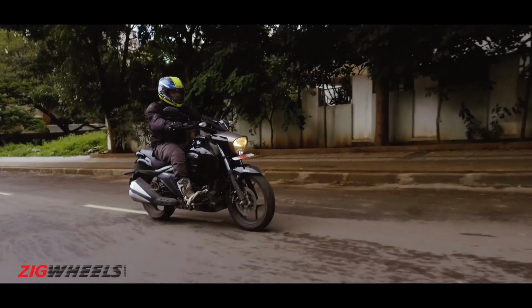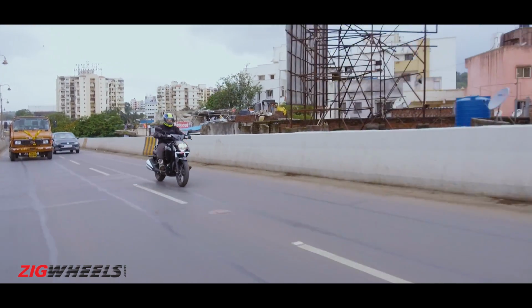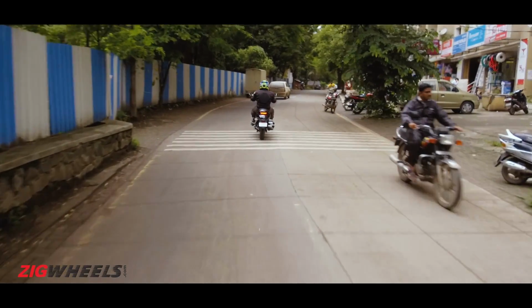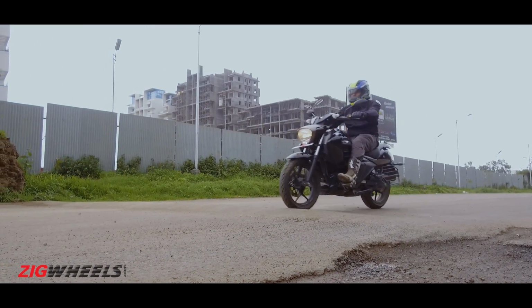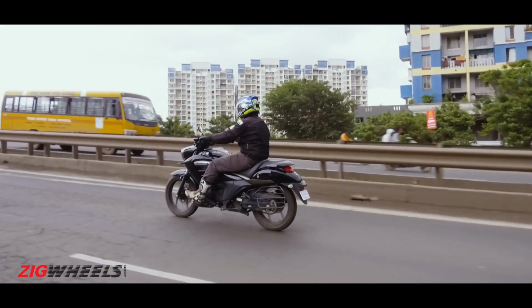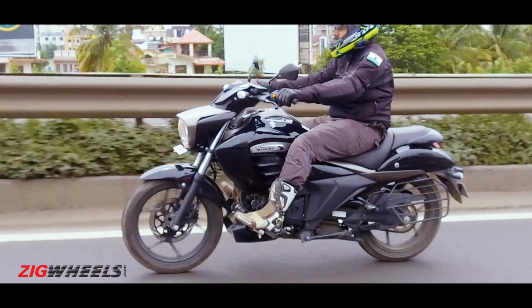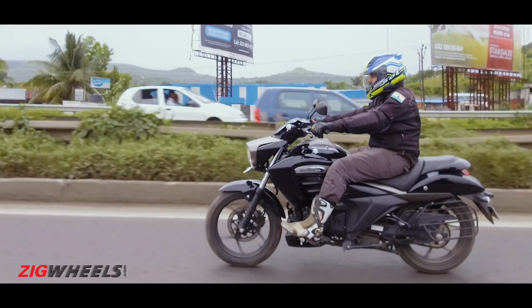The Intruder has borrowed its handling characteristics from the Gixxer. It feels nimble when you have to cut through traffic in the city and stable around corners when you are in the mood for some fun. But for the daily ride, the suspension setup feels a bit on the stiffer side. Luckily, it gets much better with the pillion or if the rider tips the scales at 90 kg or over. The riding position too is ergonomic and comfortable with the low and wide seat and low set handlebars.